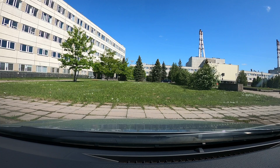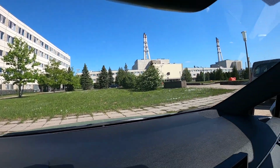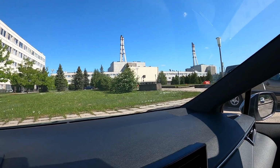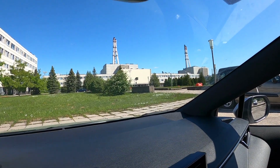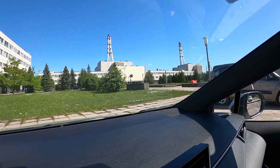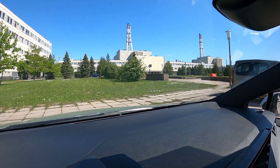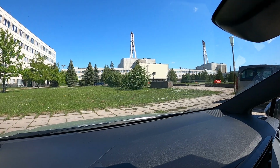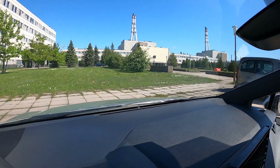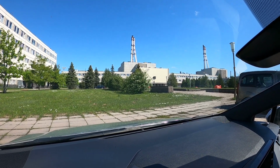But yeah, I believe there were some scenes from the HBO series shot here as well. I'm not quite sure, but I think some of the reactor design was meant to mimic that of Chernobyl, and the actual reactor itself. I mean, the stacks are totally different, but I believe the reactors were RBMK. I could be wrong, but I think they were the same reactors that were at Chernobyl.